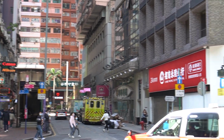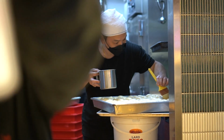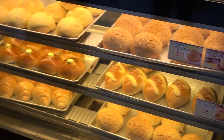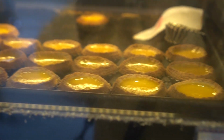Okay, and starting the day with something new, we're trying an egg tart for the first time before eating brunch, but I got to be honest, I'm not really a big fan of egg, but it was so popular, we just had to try. And we had no regrets.